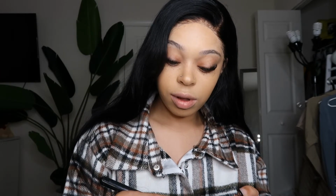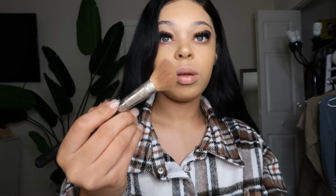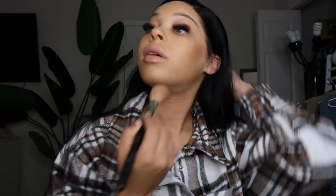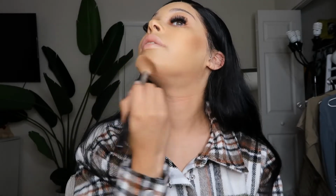So now we're gonna move on to contouring. This is the Hoola by Benefit bronzer. Like the only thing I've ever contoured with, I'm pretty sure. And I'm just taking a Bdellium Tools 942 brush, which is just an angled brush like this, in the hollows of my cheeks and on my jawline. And we're gonna blend it out.